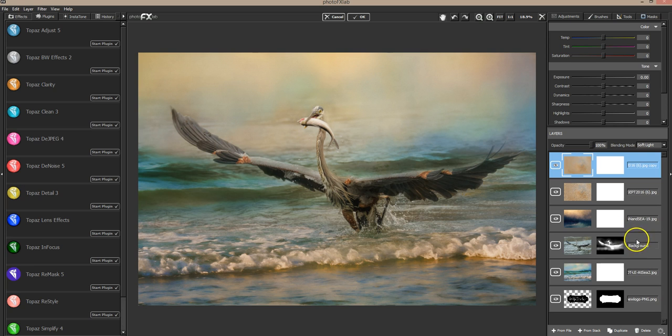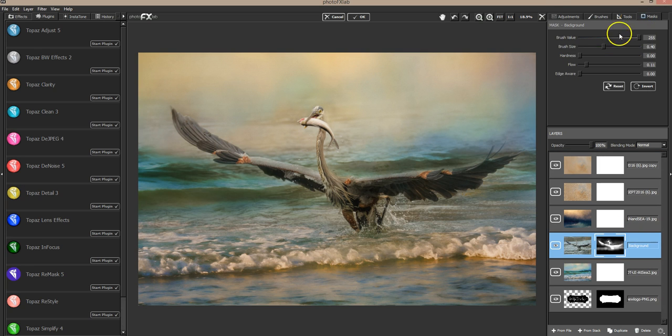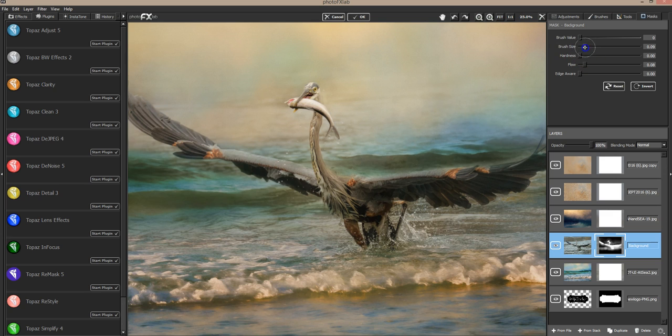I still think I might want to mask away some of this, so I'm going back to his layer, low opacity, smaller brush, and just gently around his wingtips and edges around his head. Maybe blow this up a little bit so I can see a little better. Get in close to the little fish, but don't obliterate the fish. Come right over the back of his head. Come down here. Still got the splashes showing, so right here I'm going to come across this wing a little bit. Get up around the fish, but don't do too much because I don't want to get rid of the splashes.